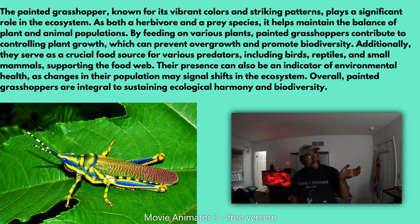So, like many animals, painted grasshoppers play a huge role in the environment. As consumers, by devouring plants, they keep control of plant growth, which prevents overgrowing. Also, as producers, they provide potential food sources for many species of animals. This way the environment stays very healthy, and their presence does indicate a healthy environment. If you want to learn more, here you go.